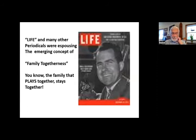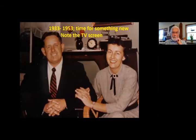During the 50s, there was this whole family togetherness movement. This particular issue of Life magazine espoused that concept. Many journalists and whatnot did the same thing. Family that plays together stays together. So my parents had been married about 1933 to 53. They were up toward their 25th anniversary. And look at the TV screen in the background.